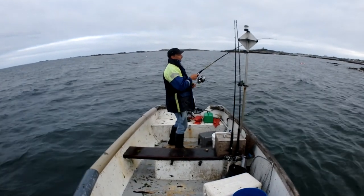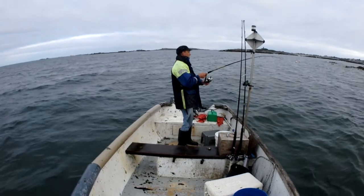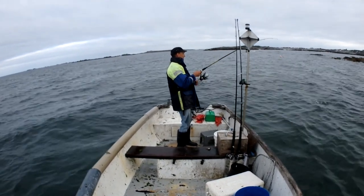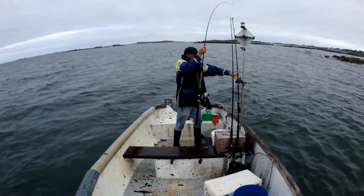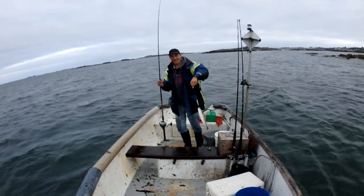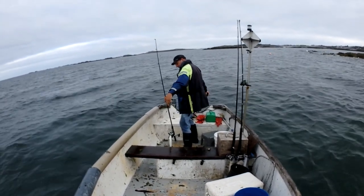There must be a few here. It's the same fish! No, it's not. The other one has got a big head on his mouth, this one doesn't.